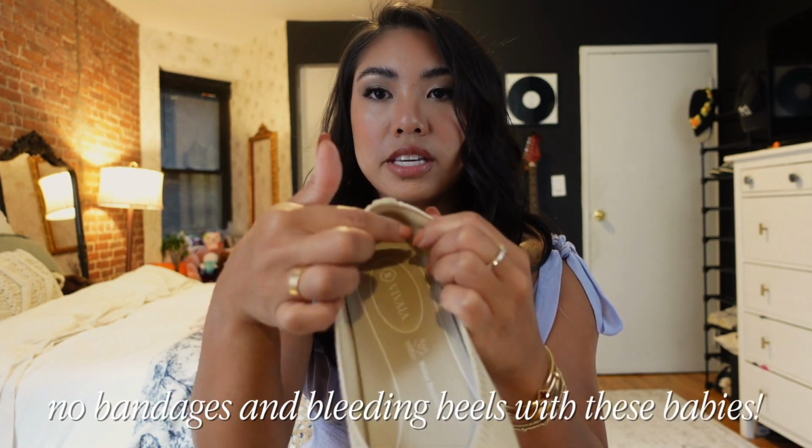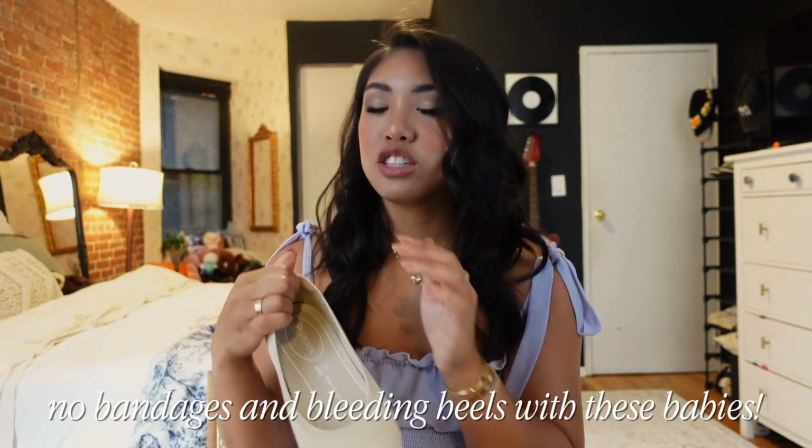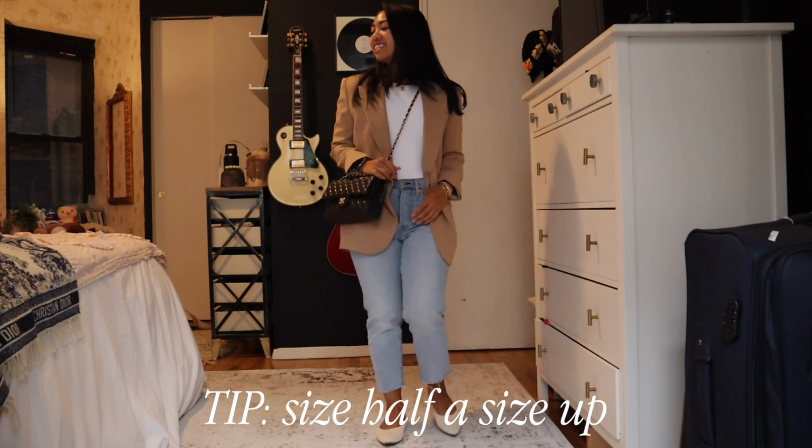They've got this little piece here that has a cushion, and so it doesn't give you those blisters that you get when you get a new pair of heels or flats that has kind of that stiffer back. Instead, they're comfortable right out of the box. I did go ahead and get half a size up based off of the reviews online.